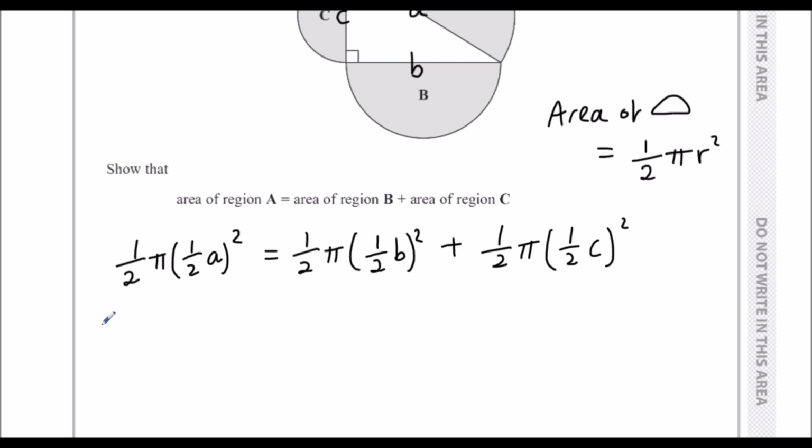So now we can just simplify this. Let's work out the squared first. So half a squared, half squared is half times a half, which is a quarter, and a squared is just a squared.